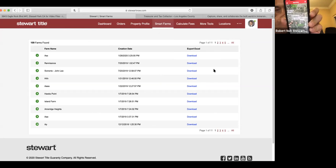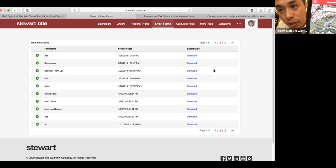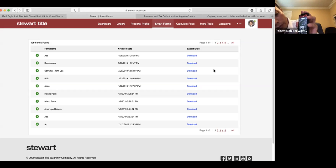When you look at it, you're going to see this map right here. All you have to do is press the little pen button, zoom in, and circle the area that you'd like to farm. Then it's going to show you right away at the spot. It says 142 properties are found. Can you guys see it? Okay, 142 properties found. All you have to do is press preview.